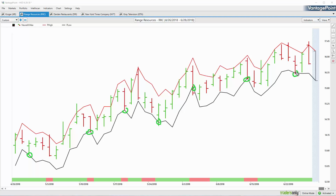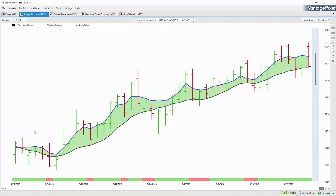But also not have your stop inside of these ranges, so you don't get stopped out prematurely and miss out on what's been a really nice upward move here in Range Resources. Looking at the past couple of months, we've gotten a really nice move, but also plenty of opportunities to add to that position. About a 20% move in about 42 trading days. You see a lower priced stock, almost $3 per share to the upside just in the past 2 months.